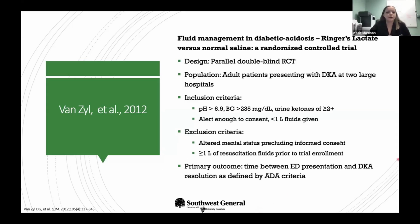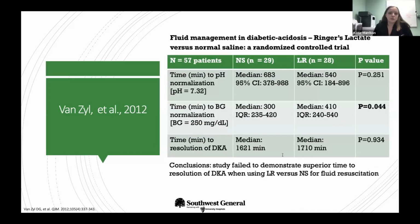The primary outcome they evaluated here was the time between presentation to the emergency department and resolution of DKA, defined by those ADA criteria. So the time in minutes to pH normalization, defined as a pH of 7.32, the median time was about 683 minutes in the saline group versus 540 in the LR group. That was not a significant finding. However, you can see there's definitely some good overlap in our confidence intervals, so not a significant difference in that time.